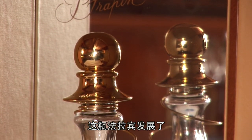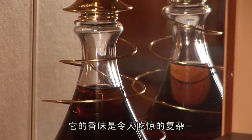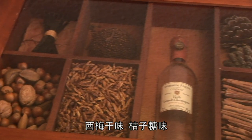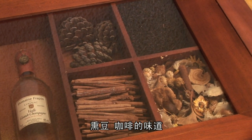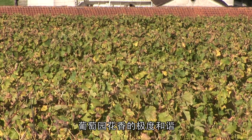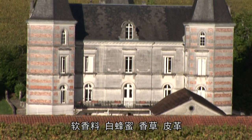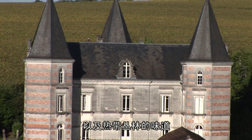This Frapin develops a sumptuous and profound sensuality. Its aromatic palate is astonishingly complex. Dried fruits, nuts, raisins, prunes, candied oranges, and towering waves of torrefied cacao, tonka beans, and coffee. The heart of its character is a sublime harmony of vineyard flowers, a flash of scents of the lime tree, pepper, soft spices, white honey, vanilla, leather, and tropical woods.